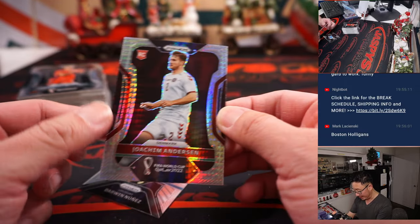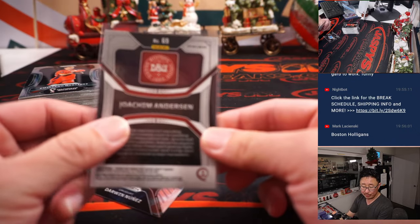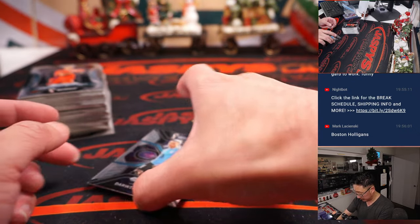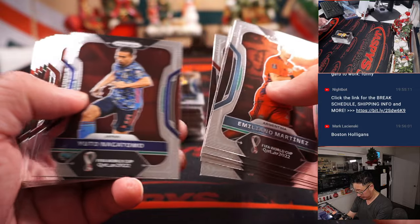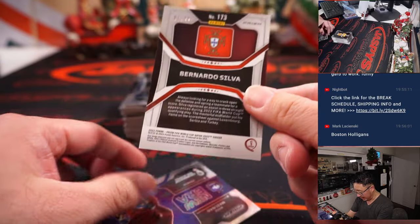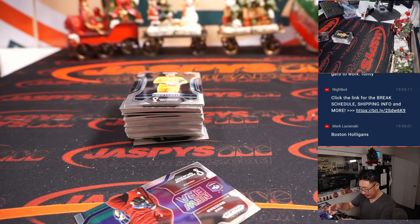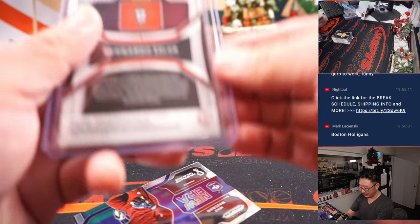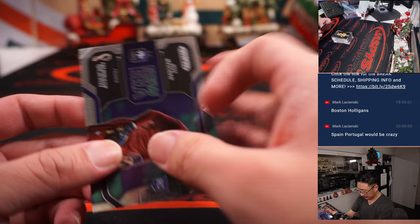There's Joachim Andersen, rookie hyper for Matthew and Denmark. We got a Bernardo Silva, 7/22. Another one of those burgundy or Merlot or Bordeaux colors. Not like the cherry red ones.